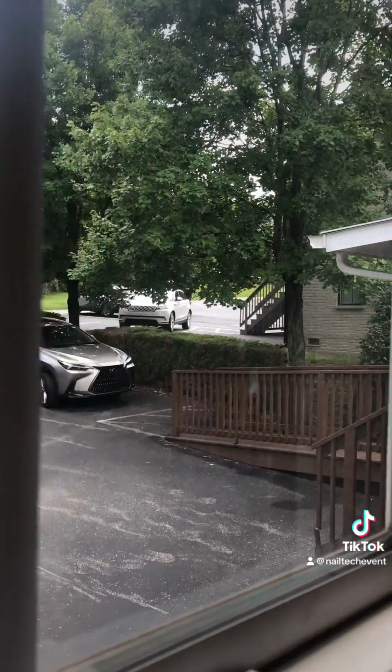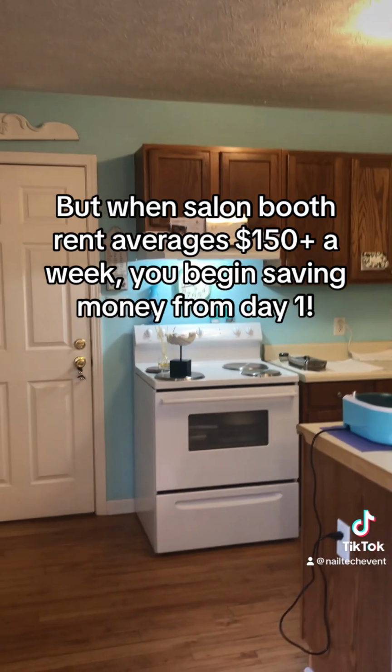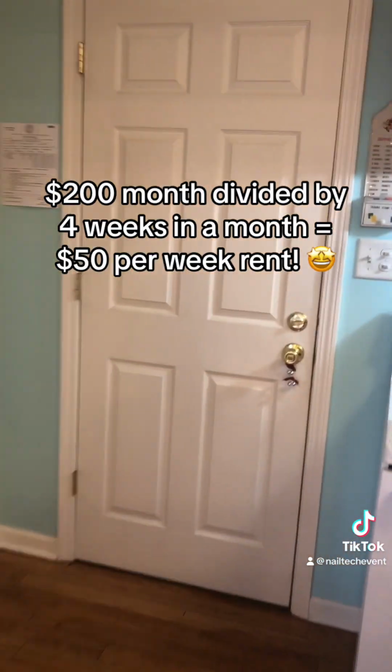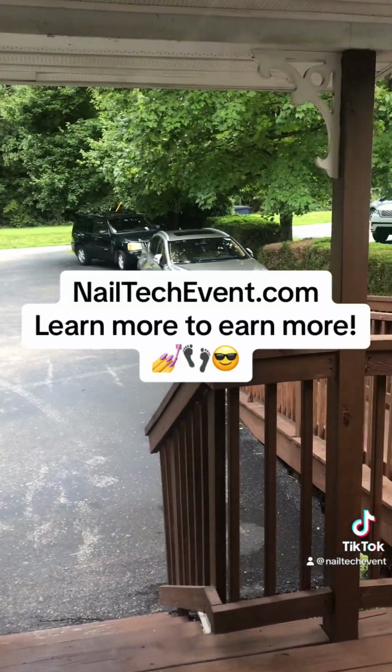It's that easy. And let me tell you now, when I was in this building next door, my rent was $200 a month. Month, not week, month. So it is much more affordable for you to rent your own space and open your own little salon suite than it is to pay booth rent weekly.